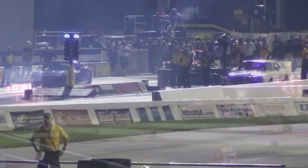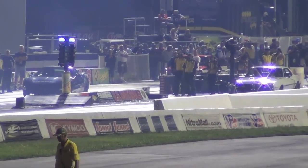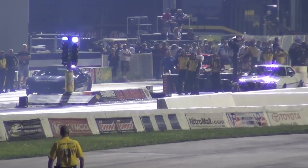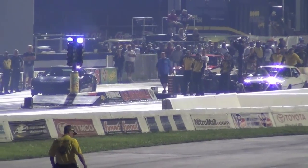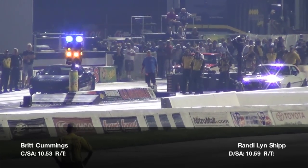Michael Brand left. Isn't a humongous differential, but it's still, you see that triple zero across. Anytime you lose with a perfect light is really, really tough. Brutally tough. Randy Lynch ship, '67 Firebird down 10:59. It's Brick coming. You saw Slate take away. Let's see if Brick can do.